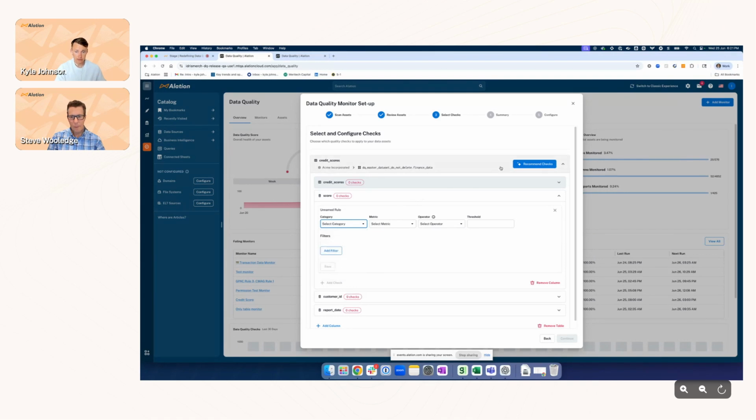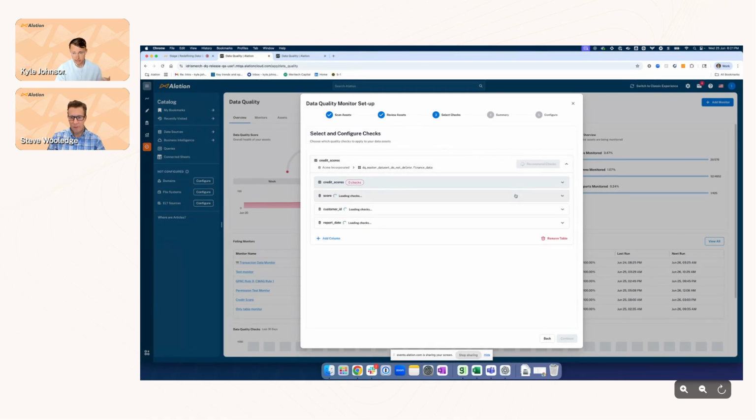So I could do this all manually, or I could hit this recommended checks piece, which will take a little bit to load. But what's happening here is we're using the power of metadata that exists in the catalog along with LLMs.